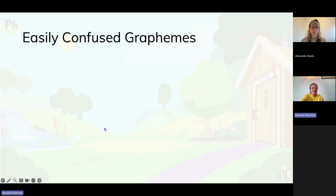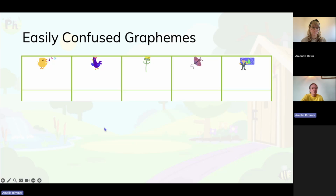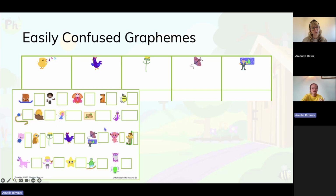Focusing on easily confused graphemes is really helpful. So I had a lot of children that used to really struggle with the ch, sh, with the H in all of them. They got them muddled up. Or you get children that mix things like AY and OY, or B and D even.